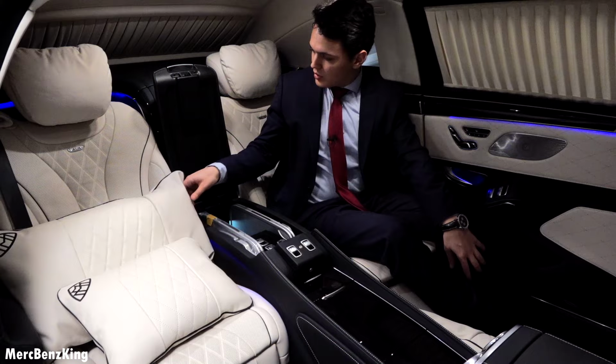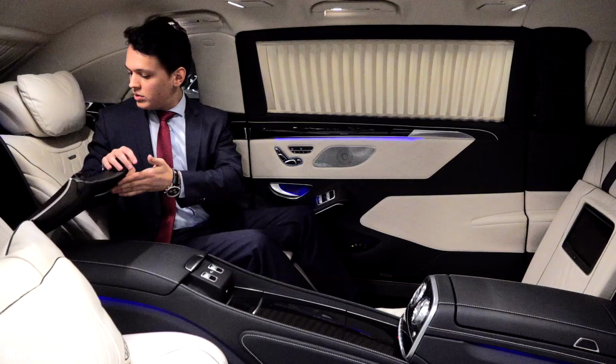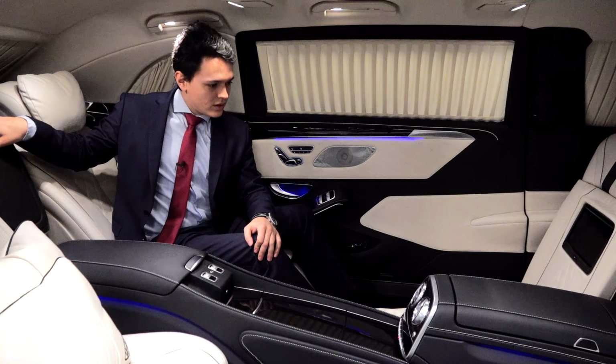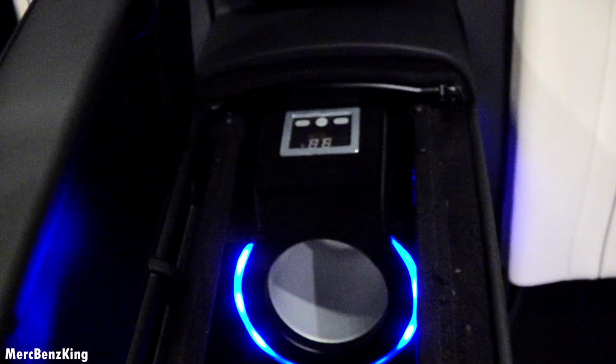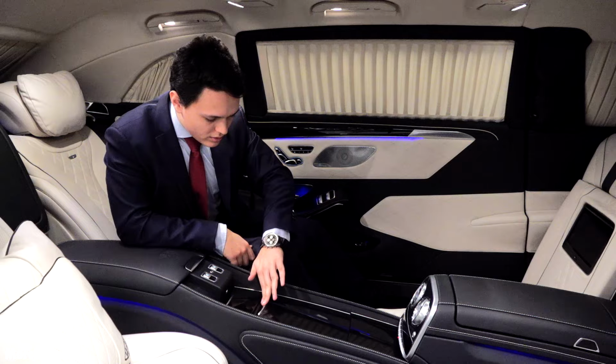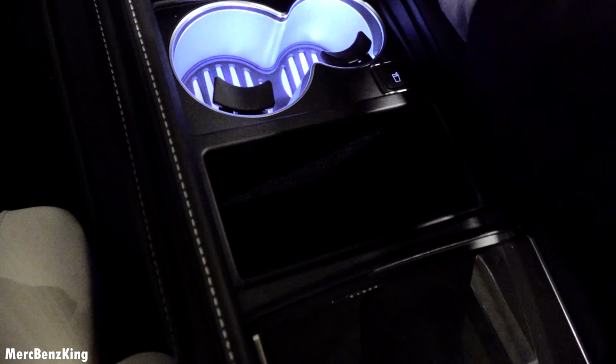And over here there is a fridge for your drinks. And there's also a large center console right there for the other two passengers. And it also contains a large fridge for your drinks. Going a little bit more to the center, it takes us to the cup holders, and you can cool and warm your drinks. Your bottle of water, of course.